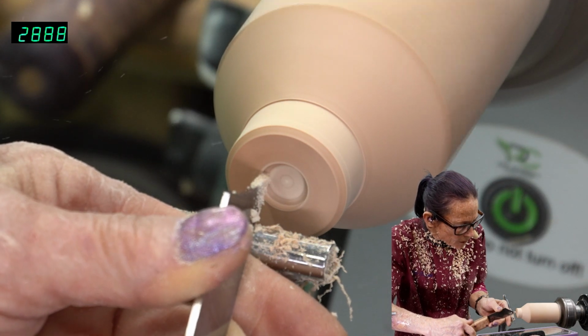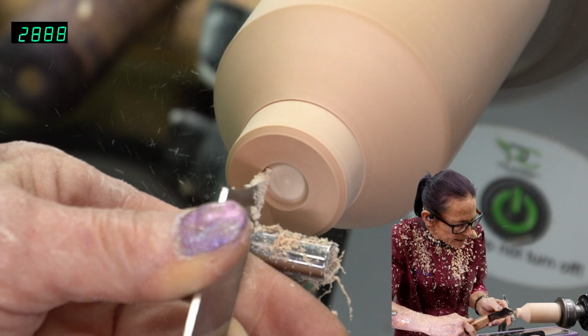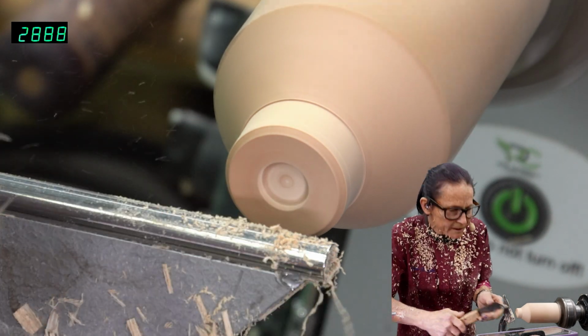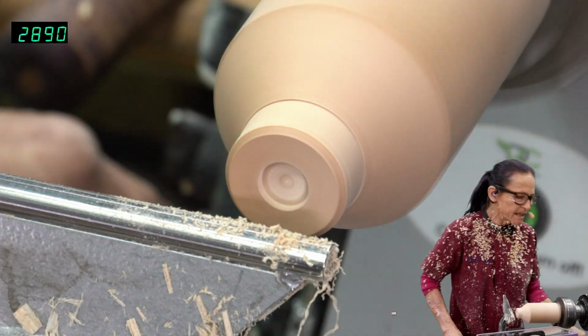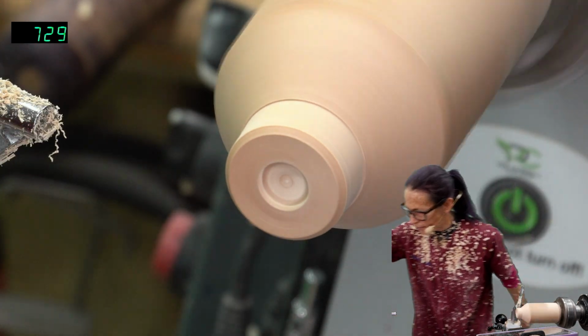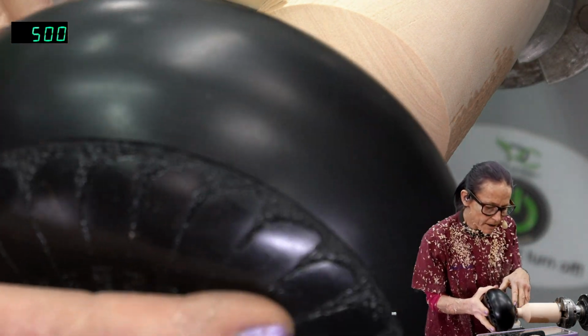And yeah, I know a lot of the time what people do is they have a little recess that they chuck on that is supposedly unnoticeable in the bottom. I don't think it's unnoticeable. I don't care for that. So I like to find a way to jam chuck everything.